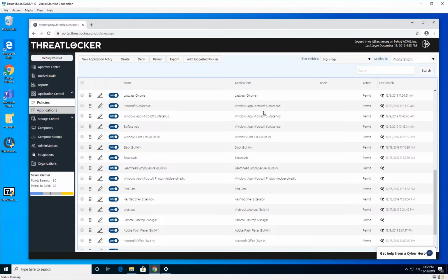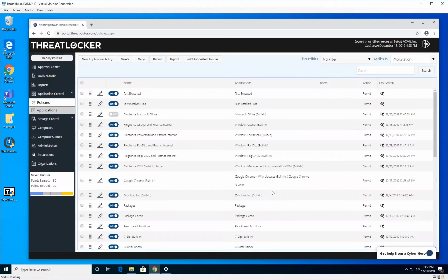Even if there's things in this list you didn't want, it's better to draw a line and say nothing new is coming. And then you can go through the list and say, I want to remove things that I don't want, or delete things that I don't want.